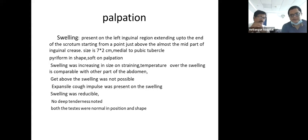Sir, after isolating it, is it possible to take the fundus of the sac out in the inguinal canal? No, sir. It's a congenital hernial sac. Don't attempt to bring the fundus of the sac to the groin. So you dissect in the groin.